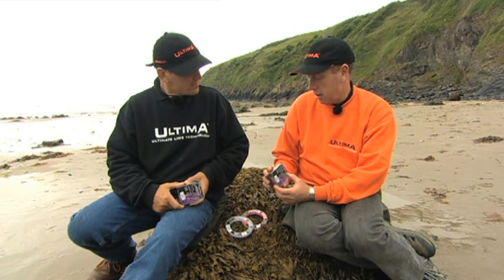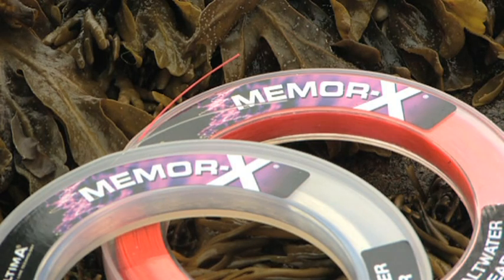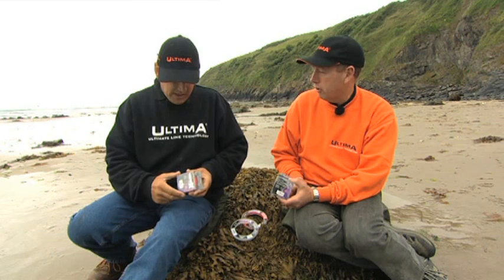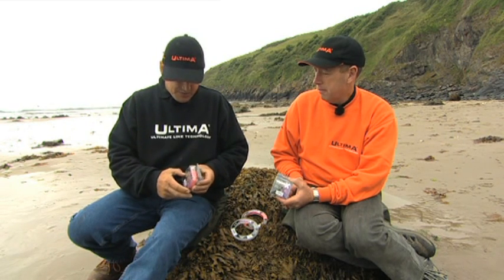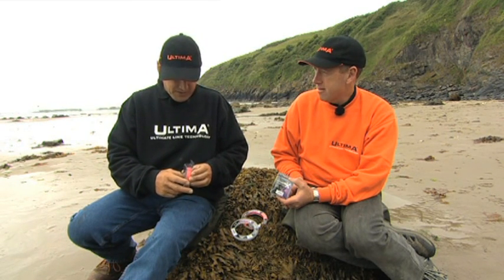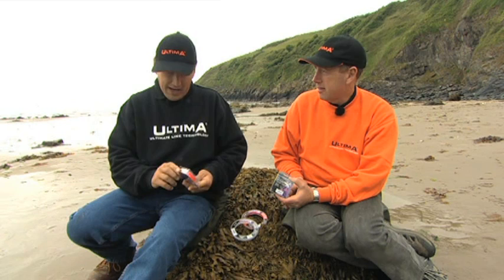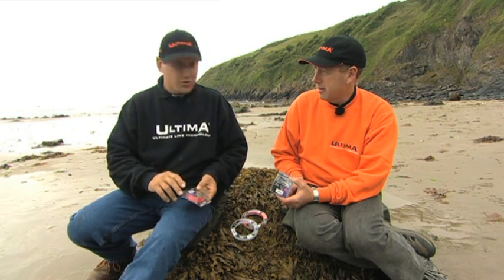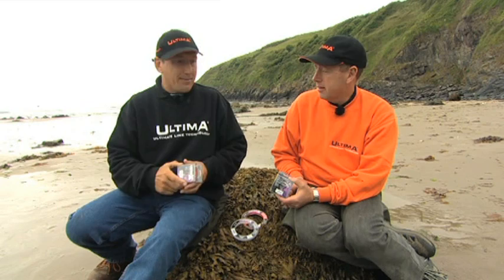And the beauty of this, it comes in three different colours. This is the black. You've got the red in your hand, and they also do a clear. You've had some experience recently with fishing a competition, I believe. Yeah, I was getting tangled up quite a bit with the lad next to us over in the Isle of Man. And having the red hook line on just helped so much, saved me so much time.